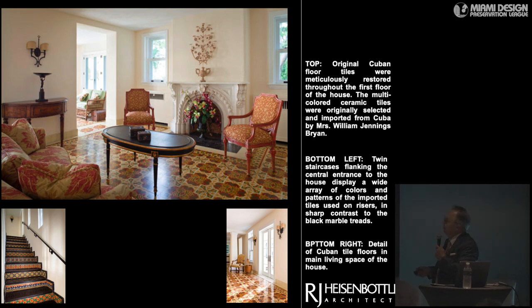So when Jennings Bryan moved down here permanently, he added to the house these two marble fireplaces. But when we got the house, there were three marble fireplaces, actually. Anyway, he had brought them down from a hotel that was being demolished in Washington, D.C., and he literally put them in over here, and they became one of the centerpieces of each of the rooms.